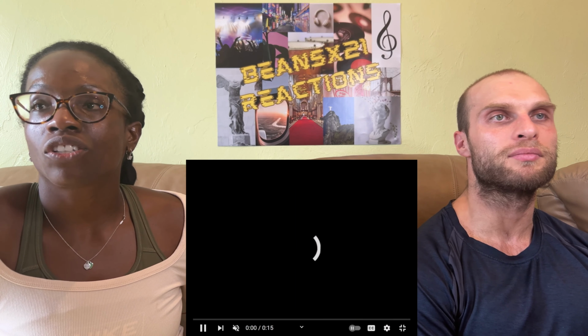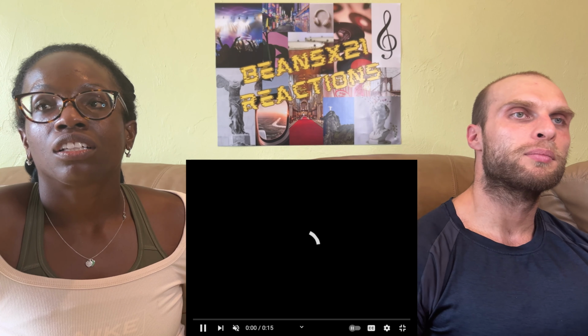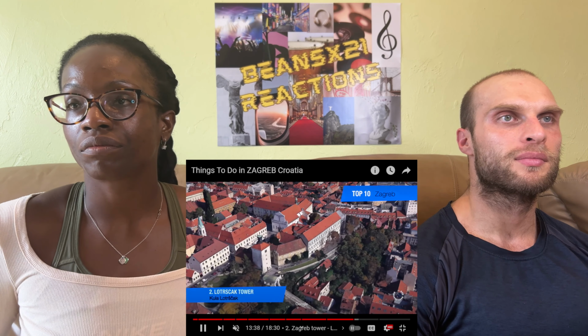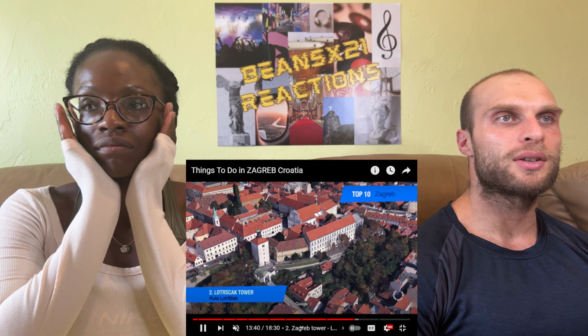Very pretty. Wow. We have something similar to this downtown. This big church, like a classic looking church, not like the box. Okay, they have the Lotrščak Tower. Wow, they have an English?